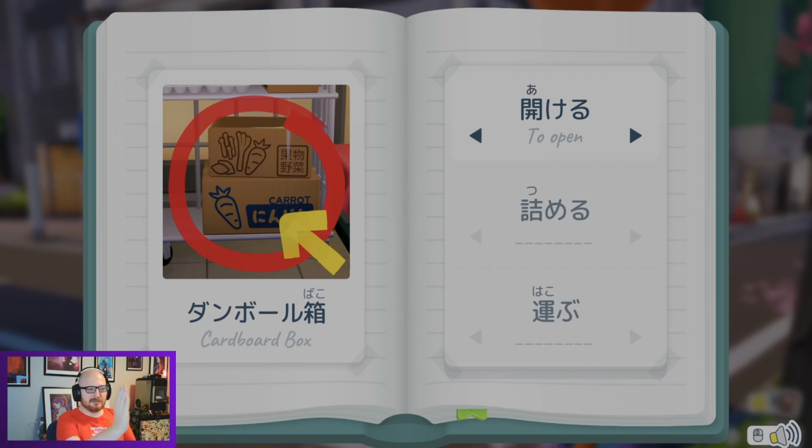I was trying to move my cursor over that way. I thought my cursor was on this picture here. Not that these are any difficult words, but all right. Here we have danboru bako, a cardboard box, and we have akeru. See, I already know that. Tsumeru is a word, and akeru is a ha. Akeru, akeru. It's hard for me to think about that.